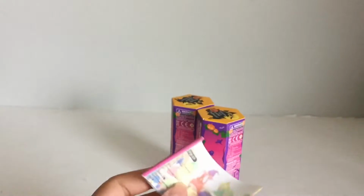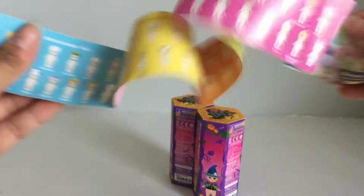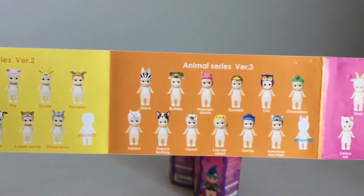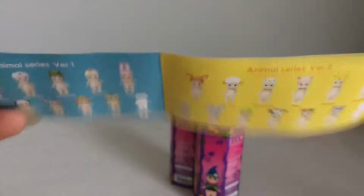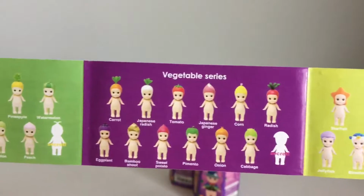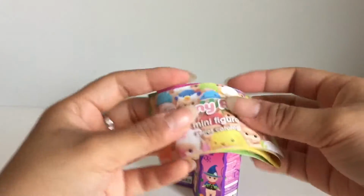Looks like there's something in here. Ooh, what's this? Oh, it's like a checklist. Awesome. Here's Animal Series 4, 3, 2, and 1. And there's a Fruit Series, a Vegetable Series, a Marine Series, and a Flower Series. So that's super cool. Love that.